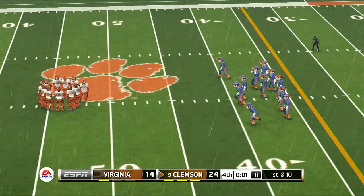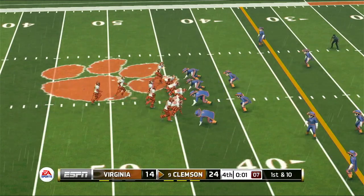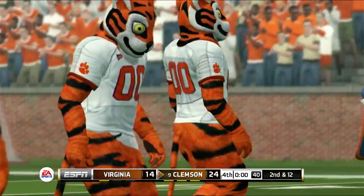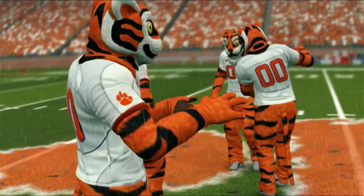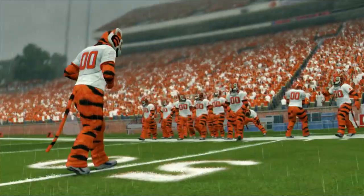The offense comes out of the field, and they're hoping to avoid the similar fate that killed their last drive. The defense, I'm sure, will be aggressive again. They love going for the strip and attacking the football. And this one comes to an end. Our final count in this game, 24-14, Clemson.